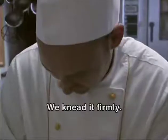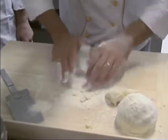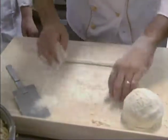These are similar to the more familiar potato gnocchi, but the inclusion of chickpeas makes the dish a little unusual.